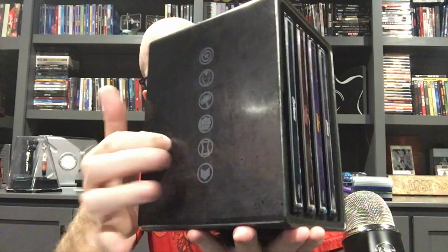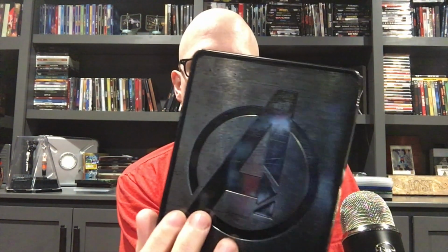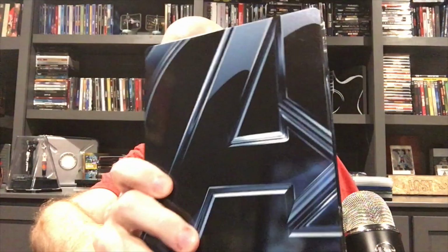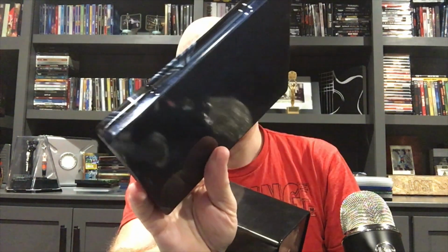But what else did we get? First thing is we got a metal box. Very cool, sort of modern artwork. This type of artwork wouldn't work for Indiana Jones, but the metal box certainly would. And if we take a look at inside here, let's pull out one of the Steelbooks. These Steelbooks are basic design Steelbooks. When you compare side by side the Steelbooks, let's just grab one here.